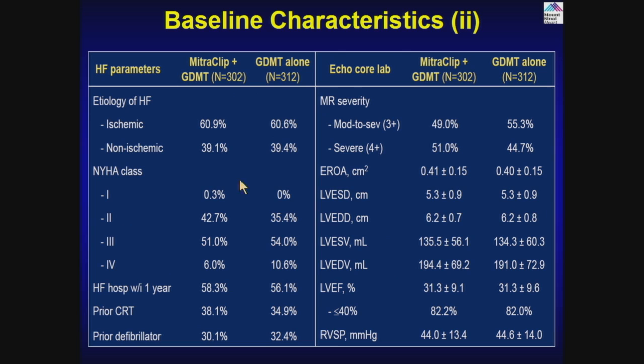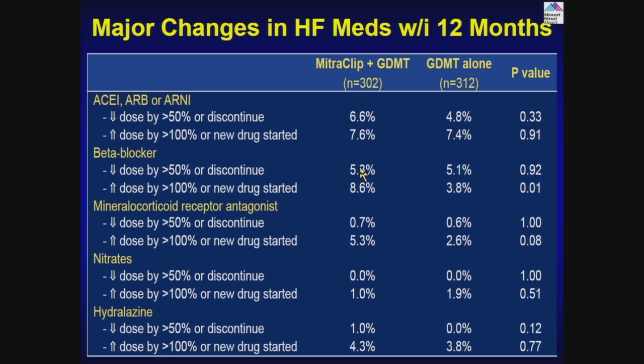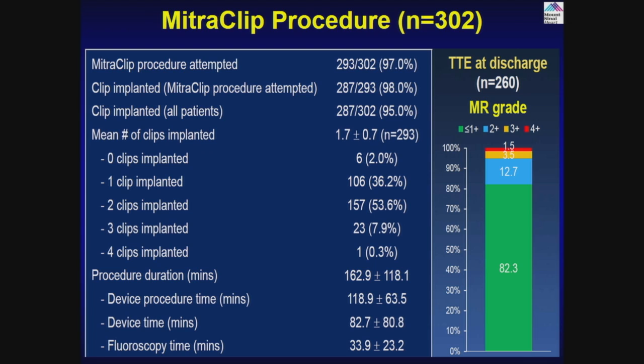This is essentially saying that patients had 3+ to 4+ MR on therapy. This is the medical medications the patients were on. 90% of them, or most of them, were on beta blocker, ACE inhibitor, corticosteroid, mineral corticoid, nitrates, hydralazine, and diuretic. Most of them, then, very important for us, did they continue therapy or change therapy? Maybe 5 to 7% of them had to decrease the dose or change the medication, but essentially everybody was on good medical therapy.